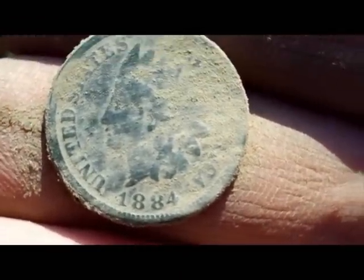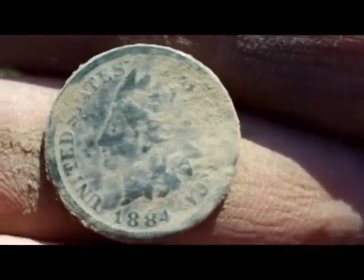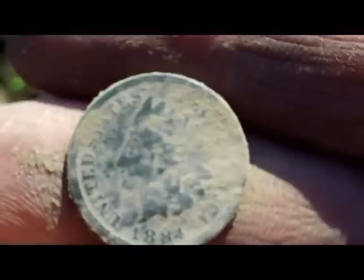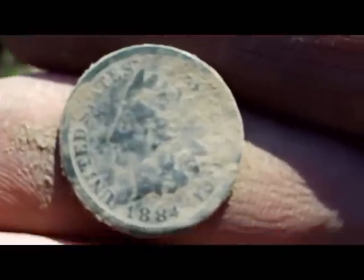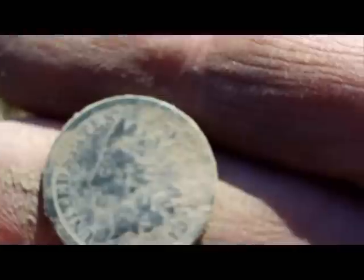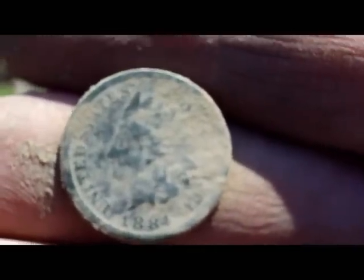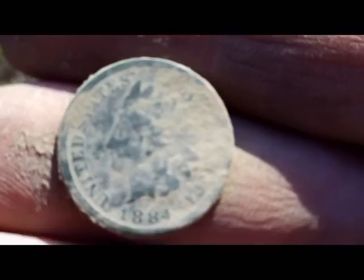Looks like 1880 something. I'm just blown away because this park wasn't giving me anything, a couple modern pennies, but nothing even deep. And then I get over here and boom, I hit an Indian. Just blows my mind. All right, on to the next.